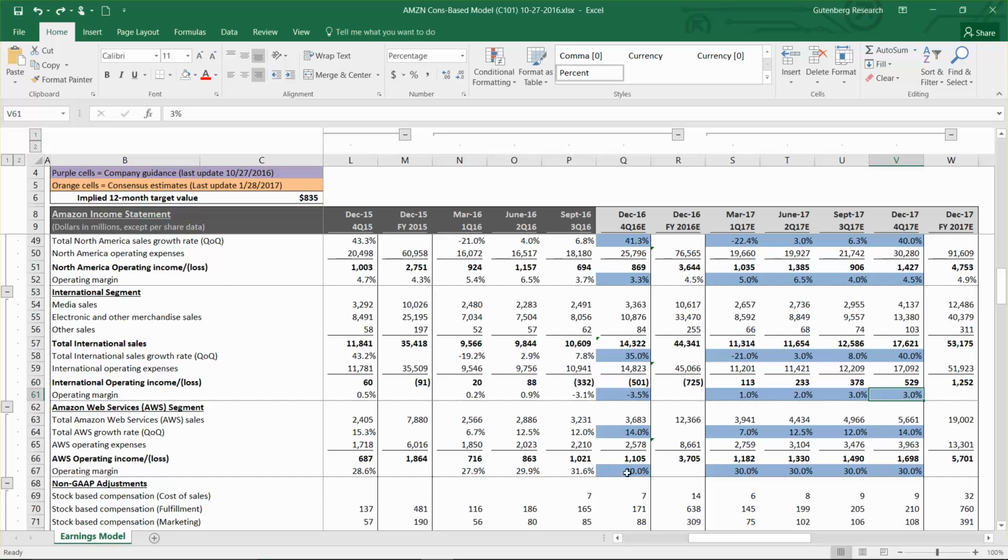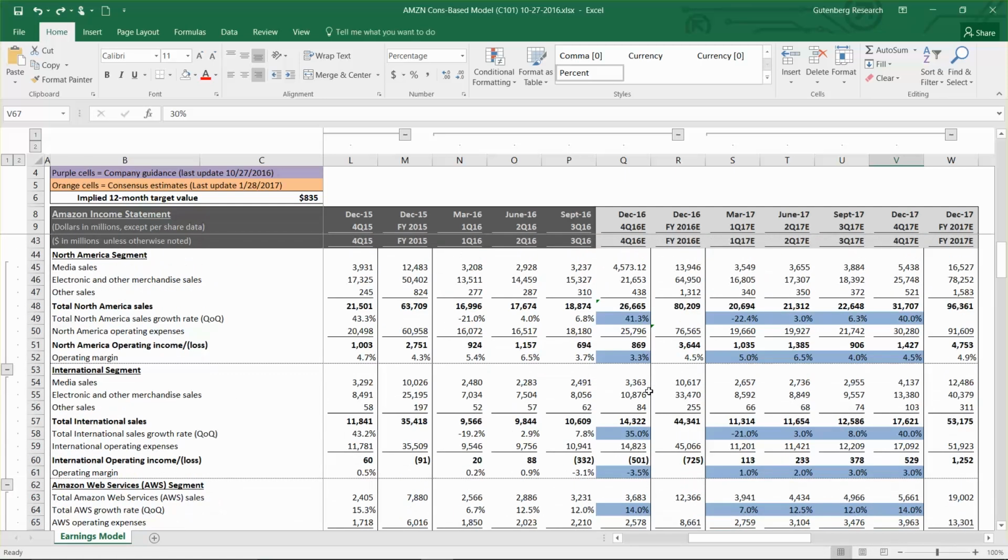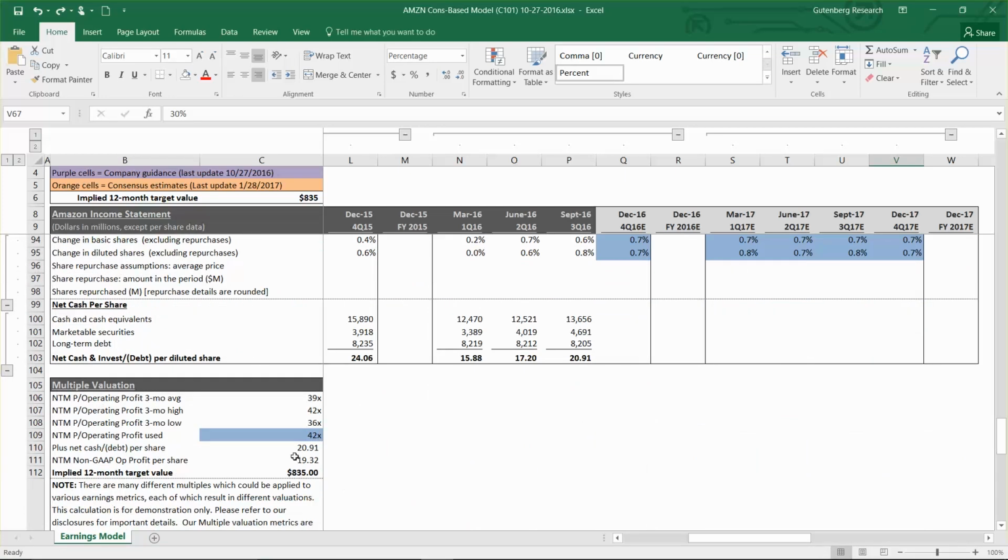For Amazon Web Services, this one is still kind of fluctuating. I'm not really sure where to put the operating margin. I just kept it consistent at about the average of the last two quarters, so I'm keeping it consistent at 30%. And I'm keeping the revenue growth rates in line with estimates from last year. So when I put those items in, I get to a total operating margin per share of $19.32. And again, with that high price to operating margin multiple of 42 times, we get to $835.